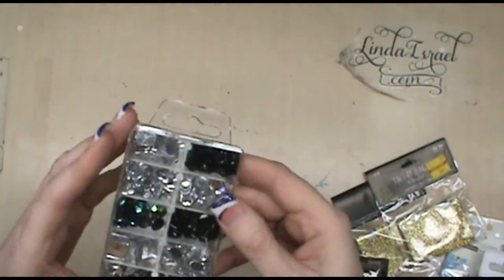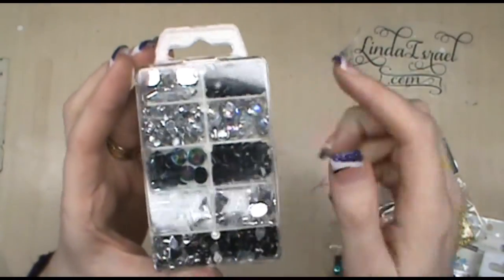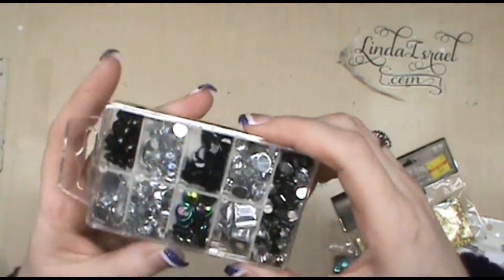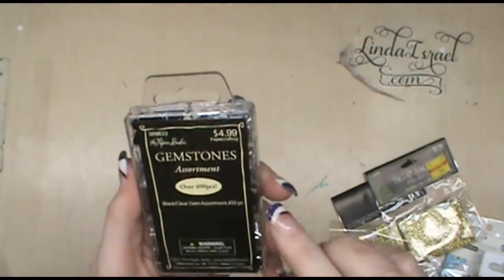They also have these little gemstones. If you've seen me on some of my cards, I like to use these little gemstones, and I didn't have any in black. So I got some black and some silver or clear, rainbow looking, so I think these will be fun, and they were $4.99 at 50% off.